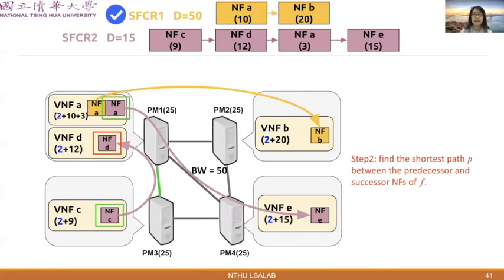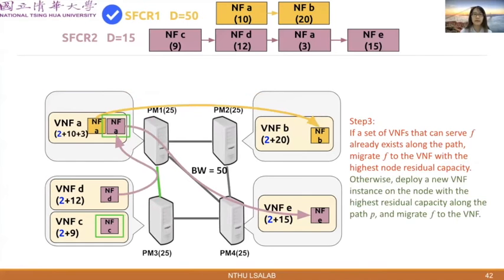The shortest path is highlighted in green. Then we follow step 3. We deploy a new VNFD on PN3 and migrate.